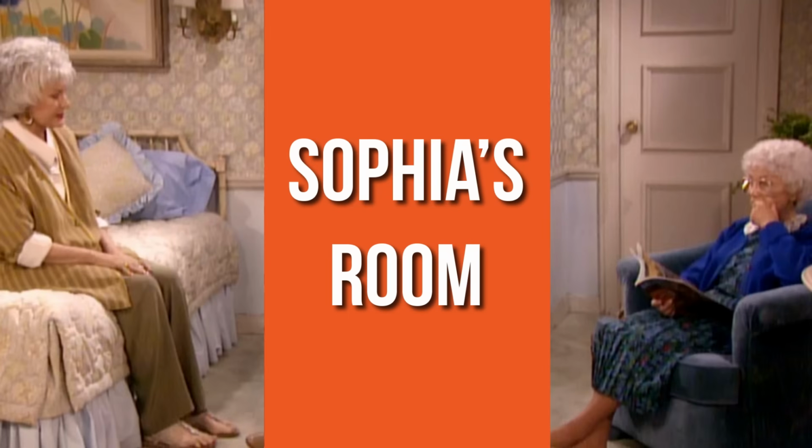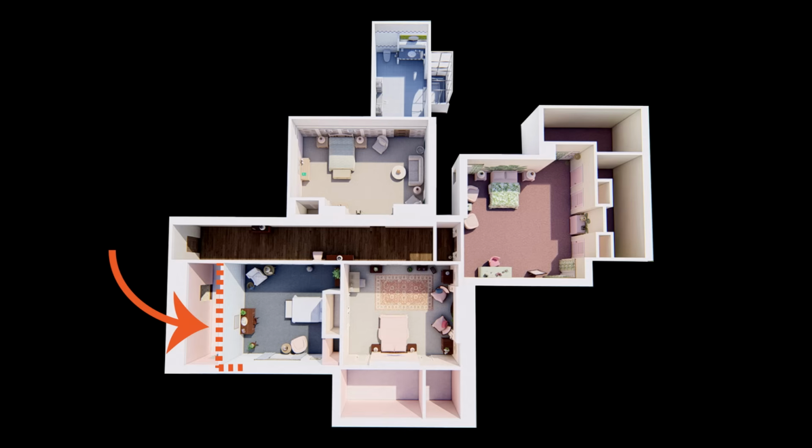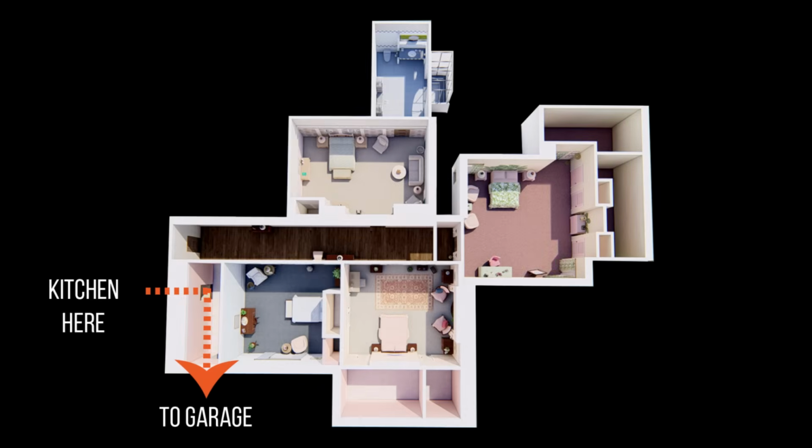Sophia's room. This door next to her bed is a closet. The only portion of the room we don't get to see is this part. We're not shown a bathroom door for Sophia. There could possibly be a small bathroom here in this corner, but it would cut into the hallway the girls always take to go to the garage.